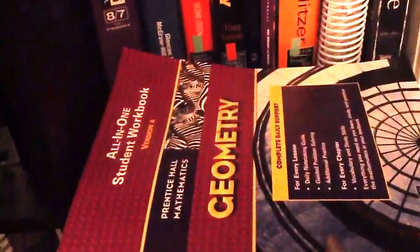And this one went with whatever my daughter did online geometry from one of the sites that I mentioned, and that workbook correlated to it, so I bought that workbook.